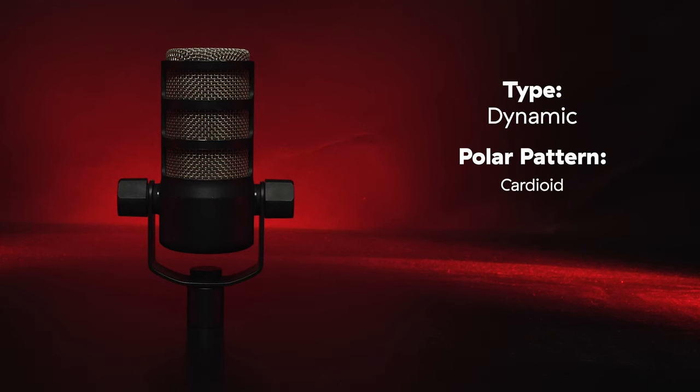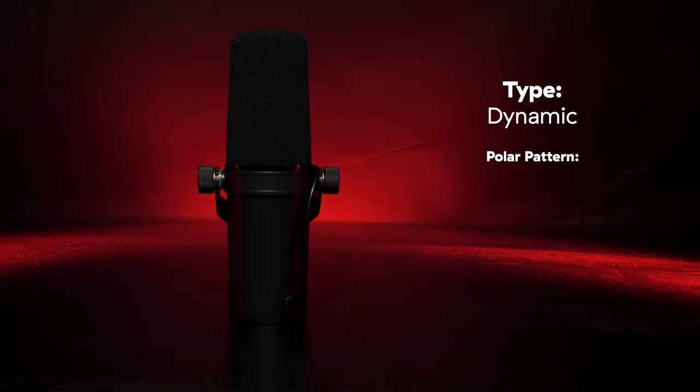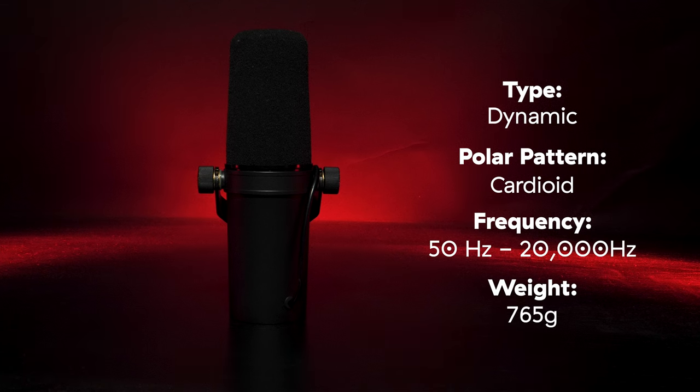Perhaps more important than dynamic versus condenser though is what kind of polar pattern each one has. The SM7B and Podmic are exclusively using cardioid. This is probably the most popular polar pattern, as it cuts off anything past 180 degrees in front of it. So basically, it's only going to record things at the front of the mic. For most people like radio presenters and podcasters, this is all you're going to need, really.